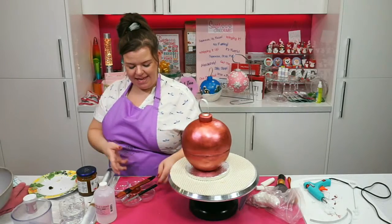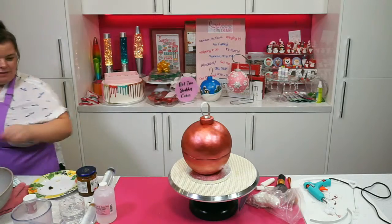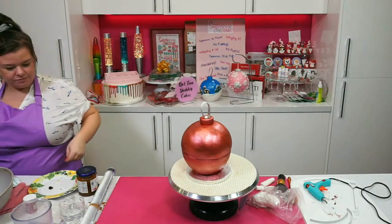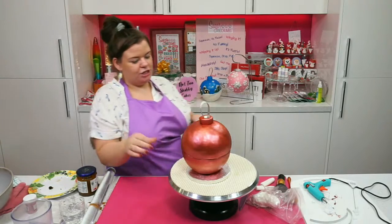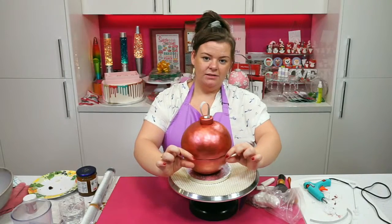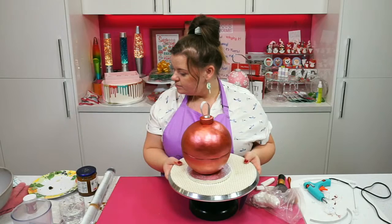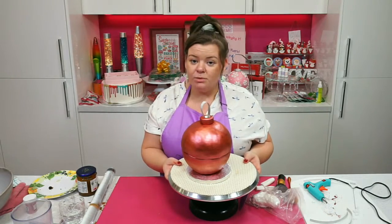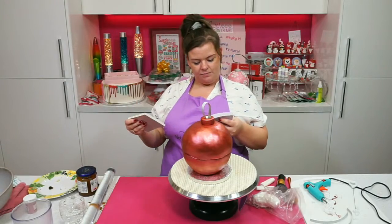Now it's got the little hangy bit. Move this over here. Right, I think I'm going to roll out a band to go around this middle bit, and then we can make a little bow to go on the front. You've changed your whole thing. You were going to be putting baubles all over it before. Yeah, you've reminded me.